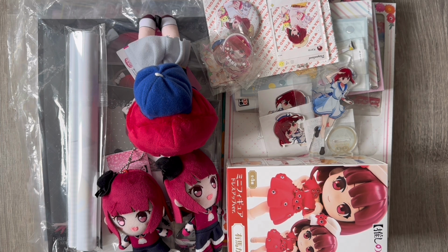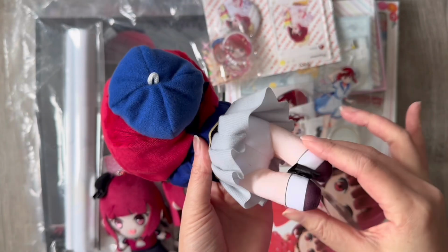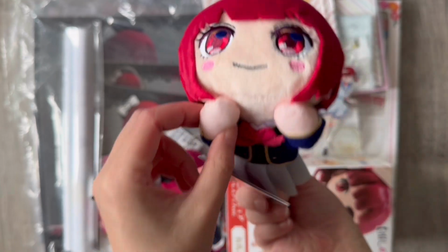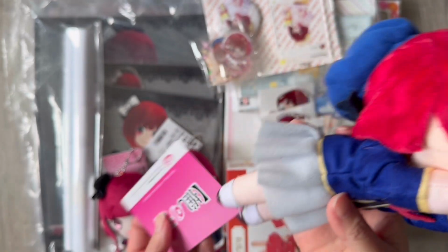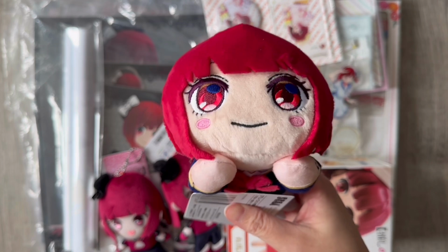So 95% of these items here are Kana related, but I did get a few other items through Mercari Japan and just Neokyo's proxy service in general to buy some other goods that I've been eyeing as well. So just gonna go through the plushies first. So I got this really cute, adorable Nendoroid-style laying down plushie of Kana in her school uniform. So this was brand new but wrapped, so I unwrapped it for this video because it would take forever if I had unwrapped these on camera.